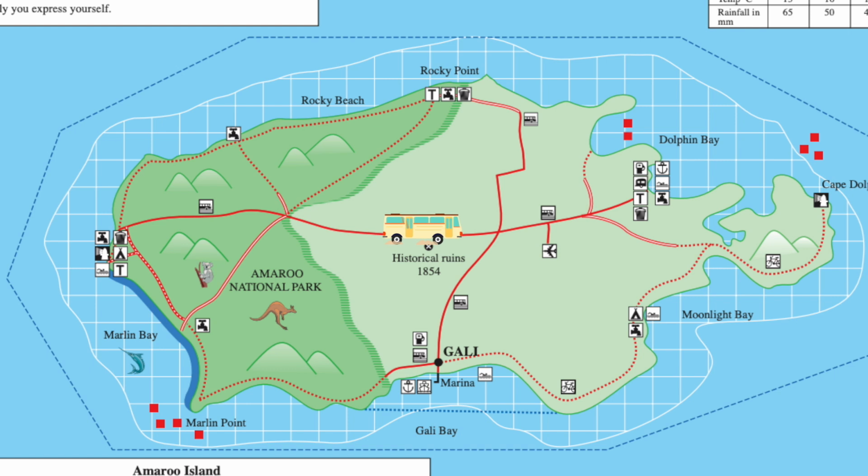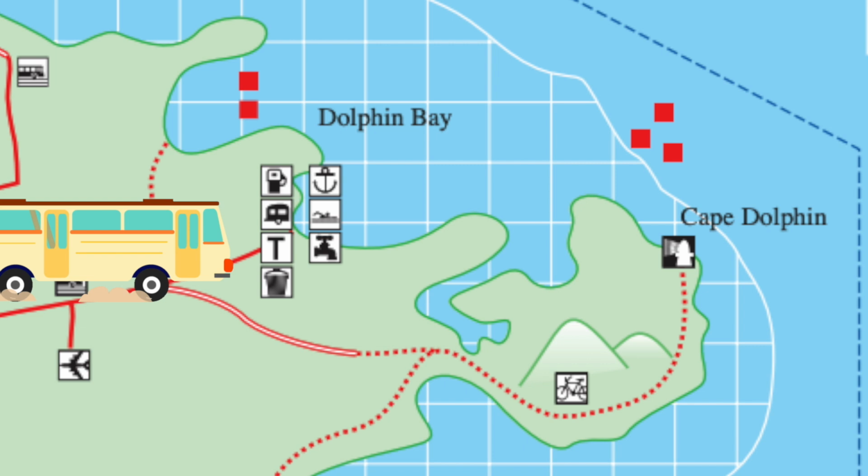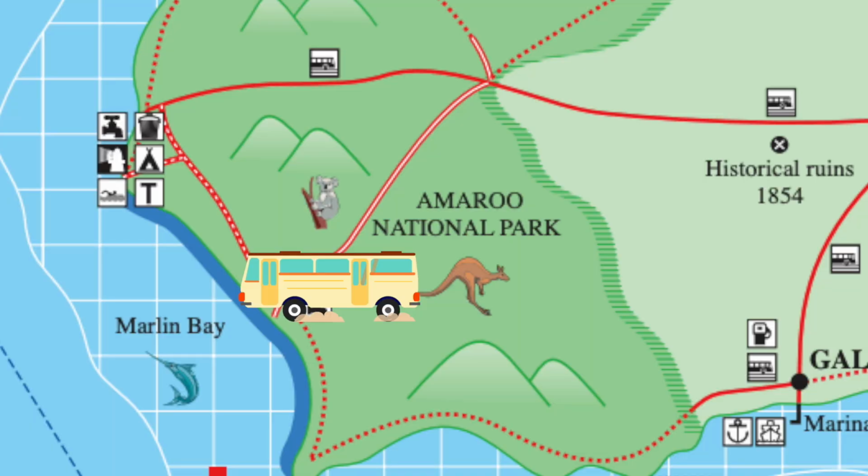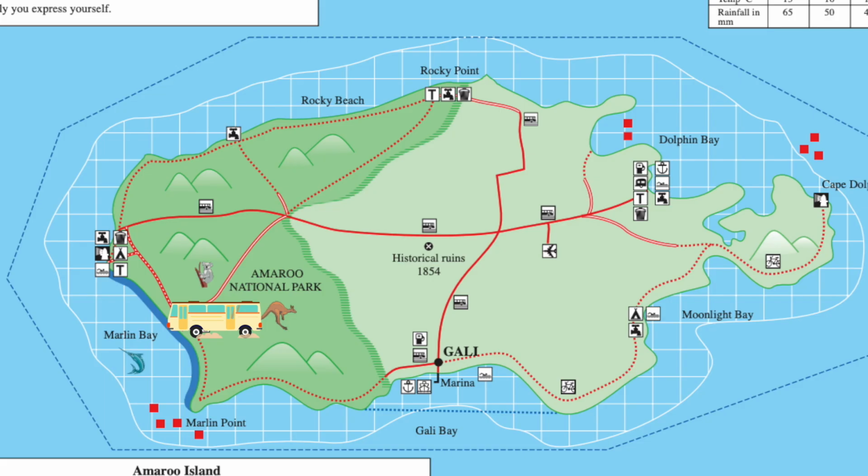We caught the bus again to Dolphin Bay, and there were many families as there was a caravan park situated right at the bay. How convenient is that? When we were swimming, we could even see the Cape Dalton lighthouse in the distance. Afterwards, we travelled to Marlin Bay via bus. Marlin Bay is right next to Amaroo National Park, and we've seen some kangaroos and koalas amidst the trees, but we're not allowed to enter the park as it's a marine reserve boundary. Tomorrow we're heading back to Gali Hotel, playing some golf and going riding along the coast.